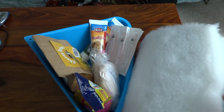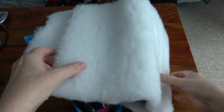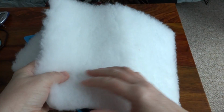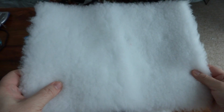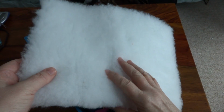The first thing that I am going to show you is the vet bed. I've ordered 2 pieces of vet bed. It's got this green backing, and I will do another little video on actually using the vet bed and how we get on with it. We've ordered this for Blossom because she's old and she's having trouble getting about.